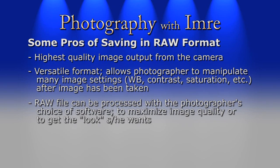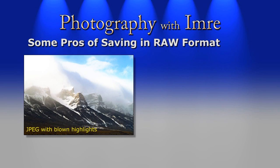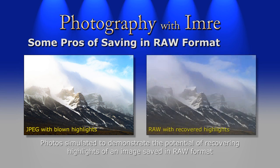In general, you have the potential of using different software and demosaicing algorithms to process your image, so you can really maximize the quality out of your RAW file. And let's not forget that RAW files have more pixel data, commonly 12 or even 14 bits worth. So on a JPEG, a bright cloud might be nothing more than a white blob, but the RAW file may contain enough data to recover those highlights, so you might be able to see some structure to them.